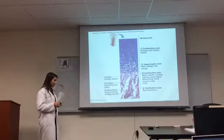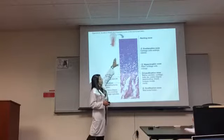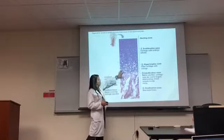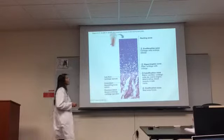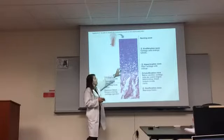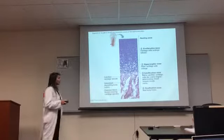Okay, this is showing you how it's taking place. Resting zone here, and then we start to grow. It says calcification, and here we have bone. Here's cartilage, here's bone forming. So it happens in that way. And you can see it's showing you the epiphyseal plate, where it's more cartilaginous, and then it eventually turns to bone once it's done growing.